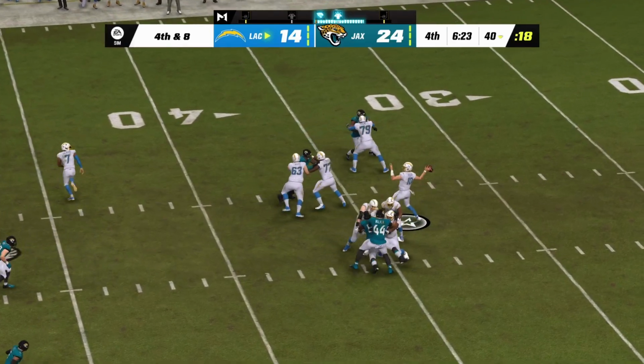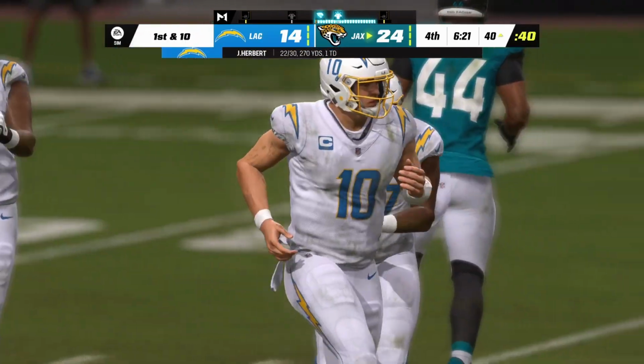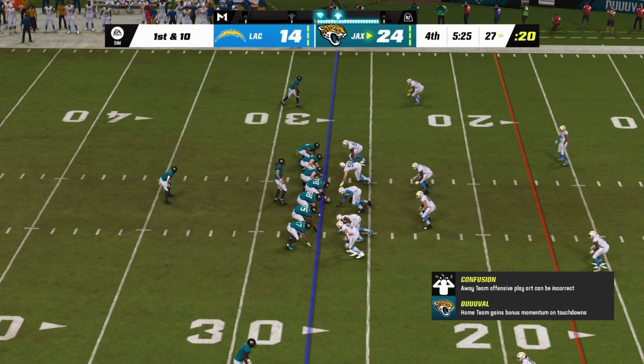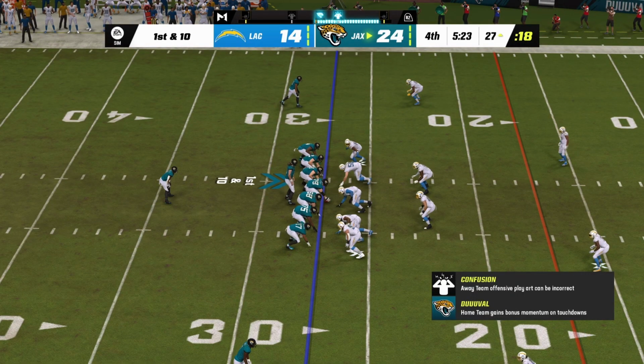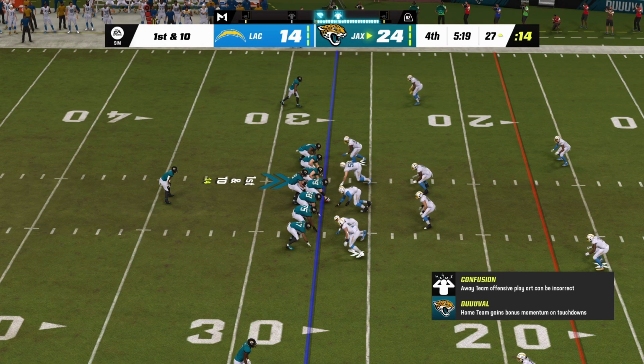Fourth down for Herbert. Desperation time. And that is incomplete. Continue to possess the football, gain some yardage, and put the onus on the defense. Do they have to use timeouts? What are they going to do to stop you?